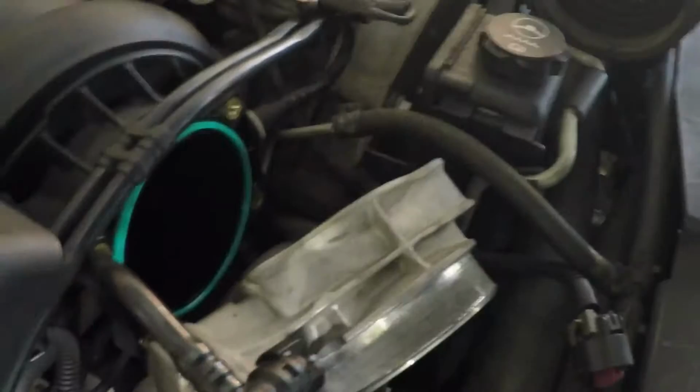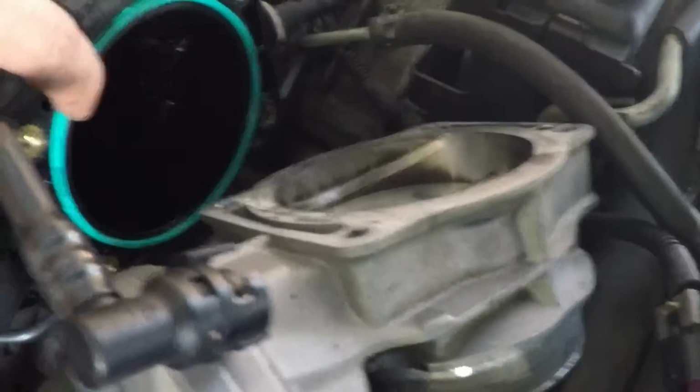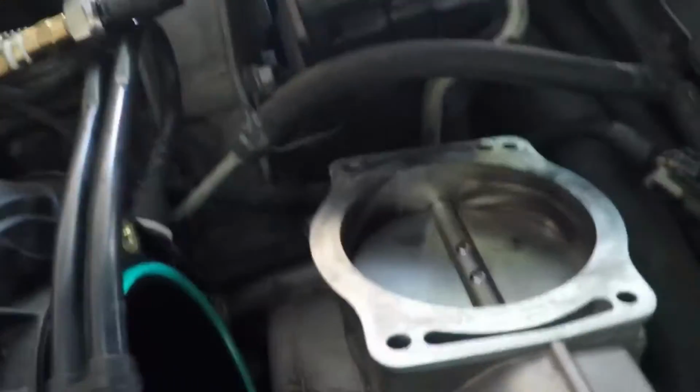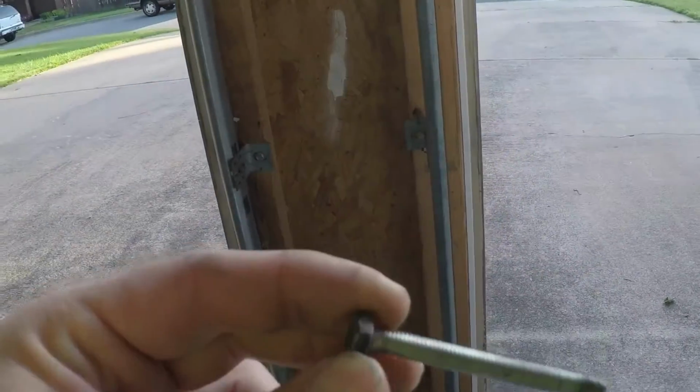So what I ended up doing was pulling off the throttle body. And it looks like the gasket's in really good shape. And I've already cleaned out my throttle body because it had some oil residue and stuff in there. Like I said, this car's got about 80K on it. So, unfortunately, whoever put that silly thing in there put these really cheap bolts in there that are extremely long.